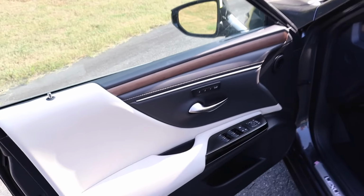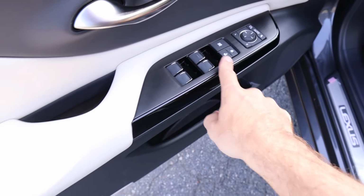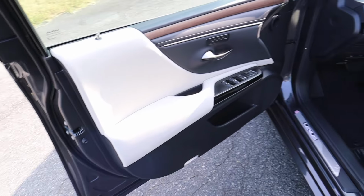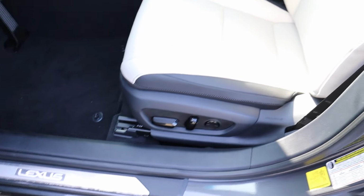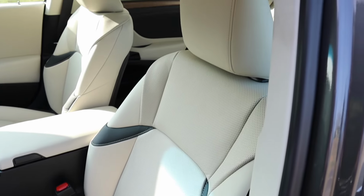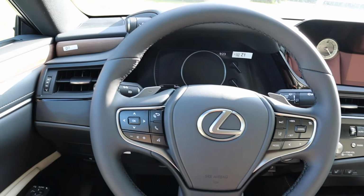And then as we work our way to the front, there's the memory seating adjustments, along with your power folding side mirrors, window controls too, a little bit more storage. Lexus is also down on the door sill. And then there's the automatic front seats with a little bit more black accents to them. And then as we hop in, we're greeted with a solid leather steering wheel.